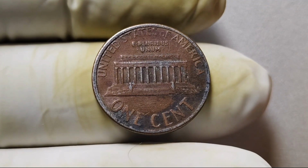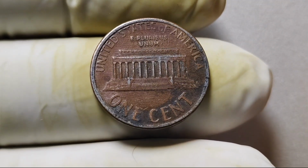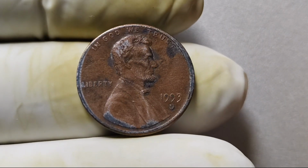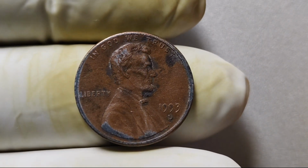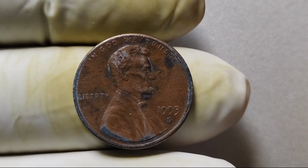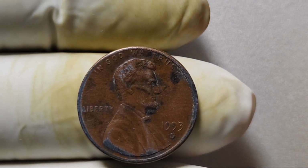This isn't something that just happens in every penny, which is why a 1993 D penny with this error is a rare gem. Think of it like finding a 4-leaf clover in a field full of 3-leaf ones. Sure, there are a lot of pennies from 1993 out there, but only a handful have this unique mistake, and that's what makes them so valuable.